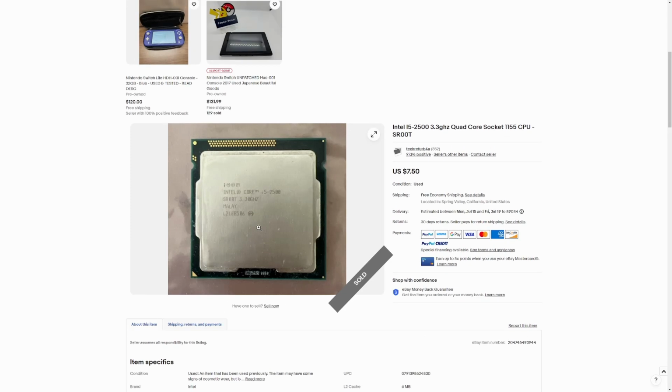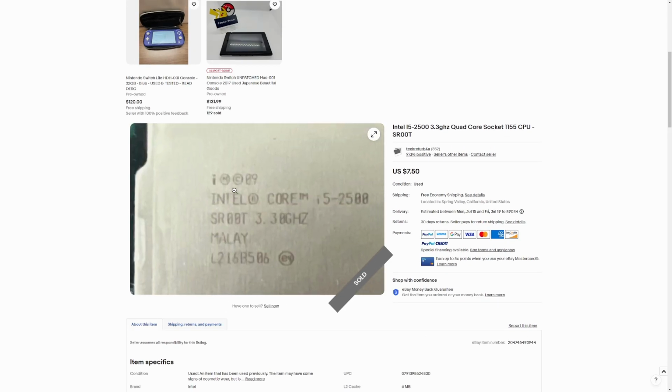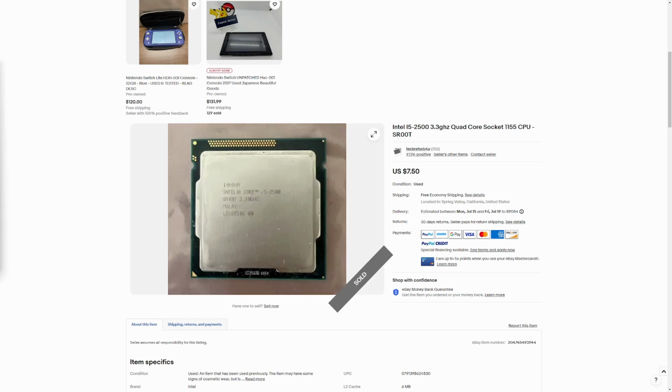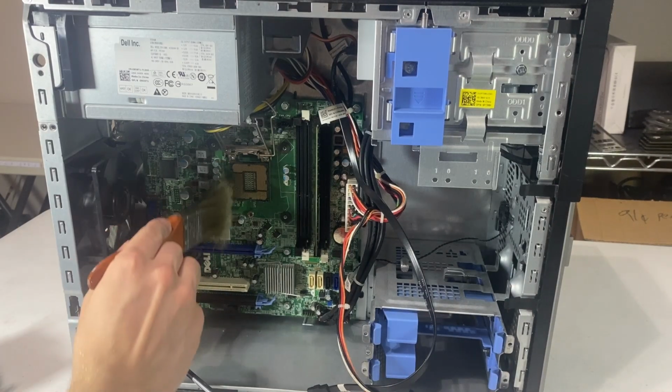These second-gen i5s used to be my go-to CPUs for PC flipping maybe 3 or 4 years ago, but nowadays they are honestly showing their age. I wouldn't pick up one of these unless you're on a super tight budget like I am.